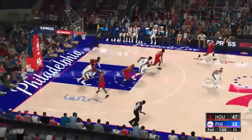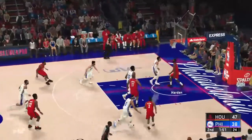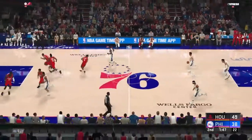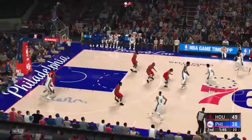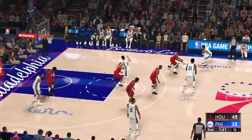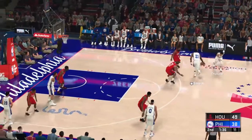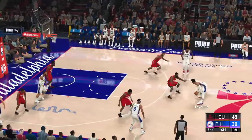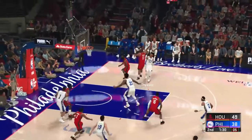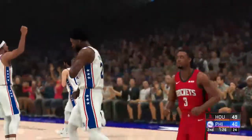Embiid inside, guarded by Tucker. The shot, no good. Here's Harden, and he uses the glass on the layup. And it's an 11-point Rocket lead. Yeah, after a first quarter where they struggled from long range, they've really started to get it closer to the basket. Thibault, the pass to Embiid. Here's Thibault, guarded by Harden. A second chance effort, and Embiid lays it in.